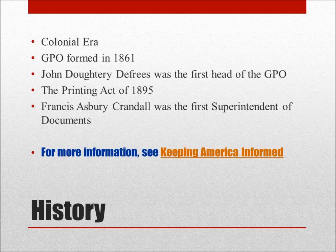The Printing Act of 1895 brought nearly all of the government's printing under the control of the GPO. It also created a standardized system for printing and created the position of the superintendent of documents as the head of the GPO. So there was a superintendent of documents before, but that person didn't work in association with the GPO, and the Printing Act moved that position over to become the head of the GPO. And this centralized the creation, the cataloging, and the distribution of government documents to depository libraries. So Francis Asbury Crandall was the first superintendent of documents to work with the GPO.